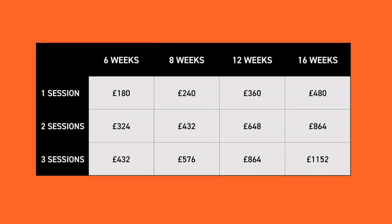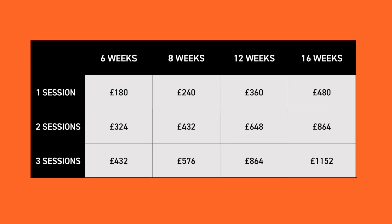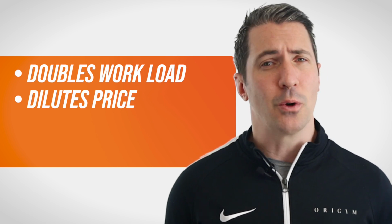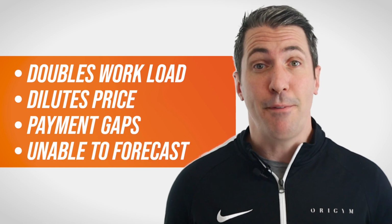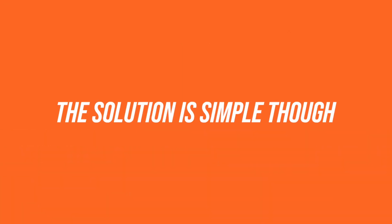Selling in block sessions is giving your clients a reason to not stay a client, as they have defined end dates, as well as causing issues like having to resell to them, which doubles your workload, makes you dilute your price, causes gaps in when you get paid, and you're unable to forecast properly, as you don't know when or if a client is coming back. The solution is simple though.